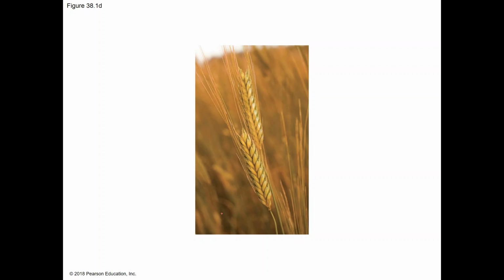So the enormous genetic diversity of all the organisms on Earth has a real great potential for us too, because we can count on these genetic adaptations as our environment's changing.